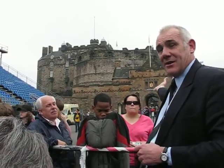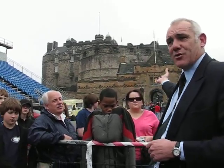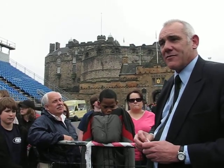It's only been taken probably twice by force. In 1314, some of the supporters of Robert the Bruce managed to come up the north face, and you see that when you're down in Princes Street, you see the steep north face. Some of Robert the Bruce's supporters came up, surprised the guards, and they took the castle by force.